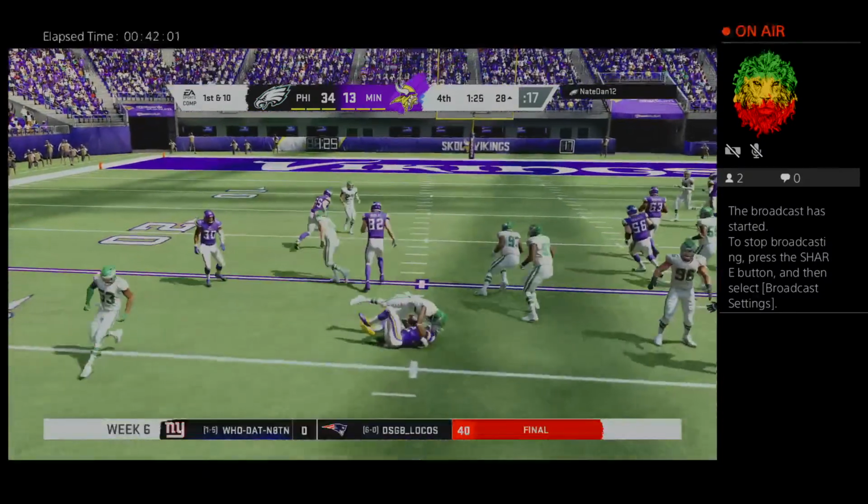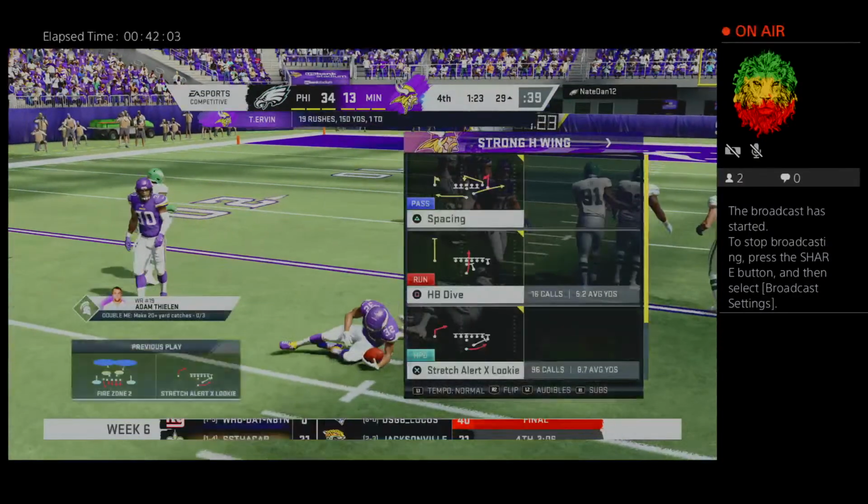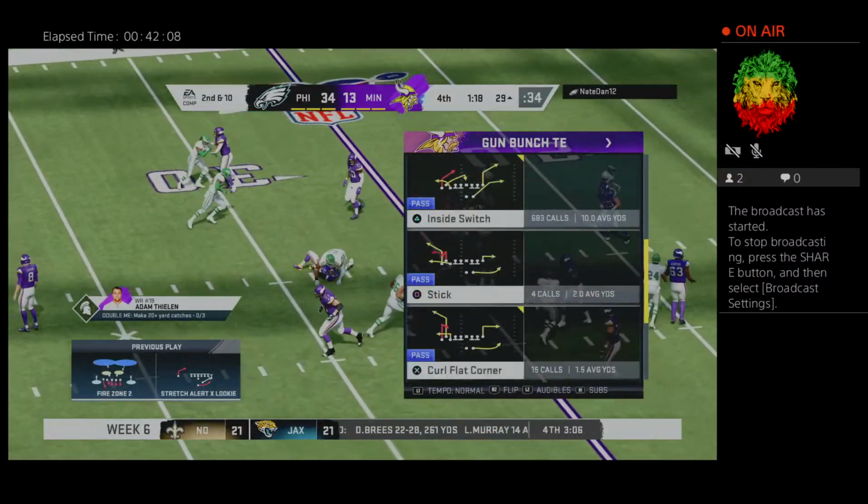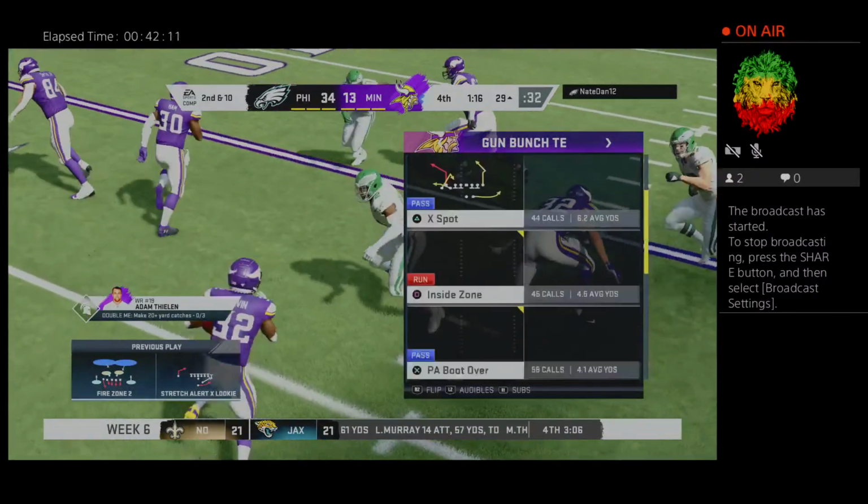On 1st down, Irvin. And for one of the few times here today, this run's not going to go anywhere. Call it no gain on the play, and it'll be 2nd down.